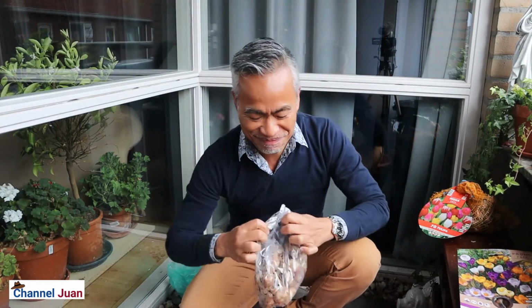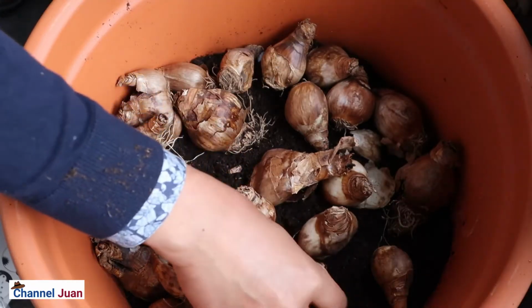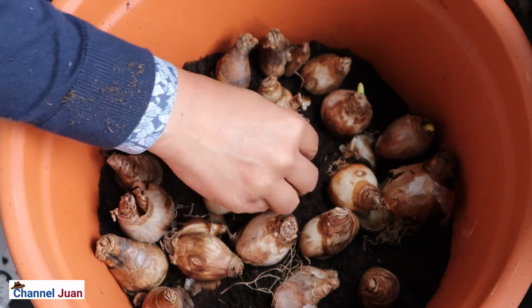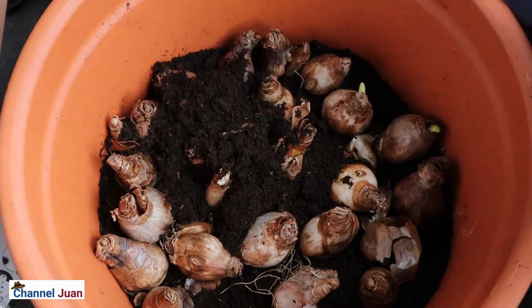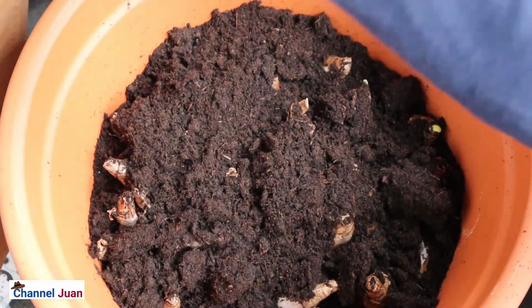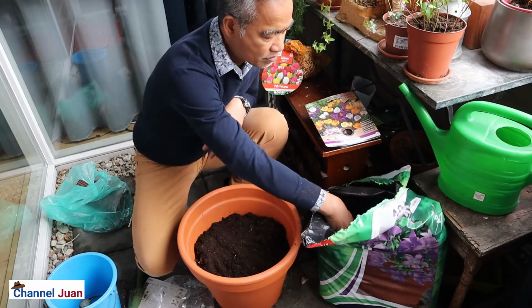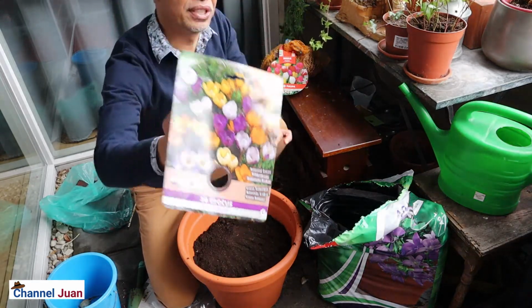Next layer, the daffs or the daffodils. Of course, this side should be on top. By the way, I'm using universal potting soil here. For the crocus, the orientation does not matter.